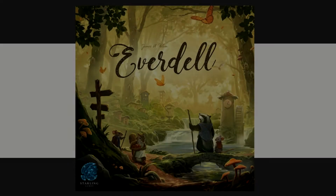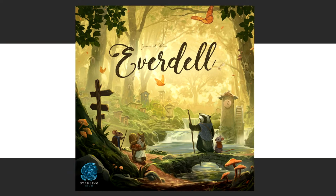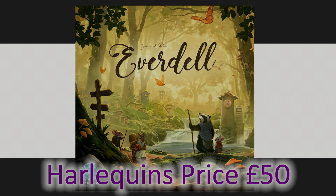And lastly for board games this week, we have Everdell from Starling Games. This hotly anticipated Kickstarter game has seen a small print run being released for general sale. This worker placement game with absolutely stunning artwork promises to be easy to learn, yet offers satisfying strategic depth and endless replayability. Harlequins price, £50.